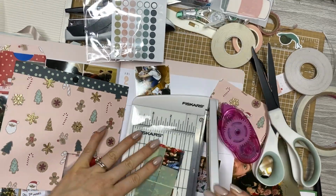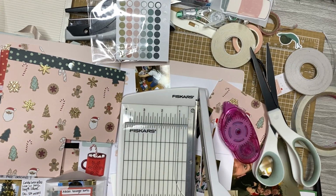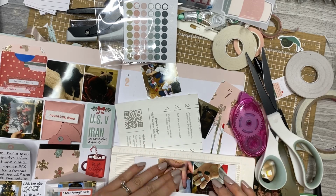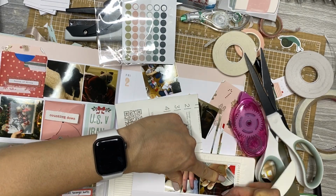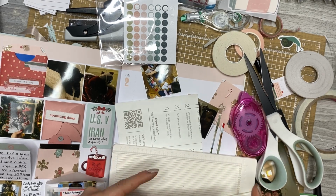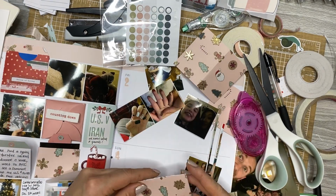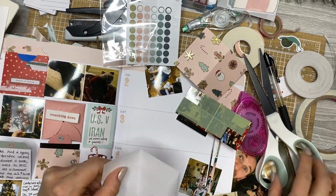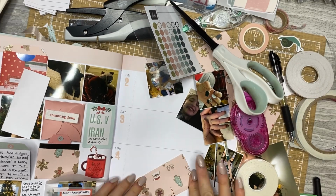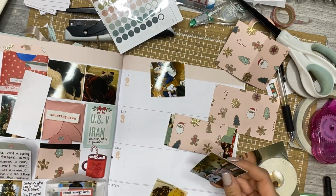So what I decided to do is make sort of a little slider, allowing these photos to be a slider. So I mounted them on cardstock front and back. On one side there's going to be the pictures of mine and Nora's freshly painted nails, and on the other side are two pictures from the tea party she went to. Then they're going to slide in and out of this little sleeve that I'm making out of that paper.